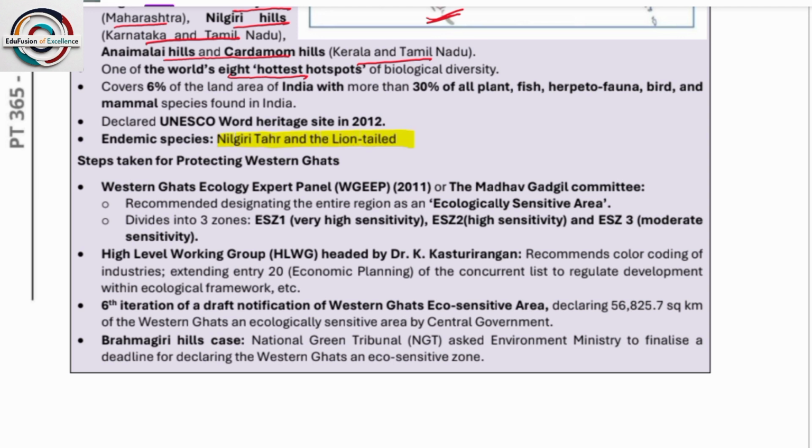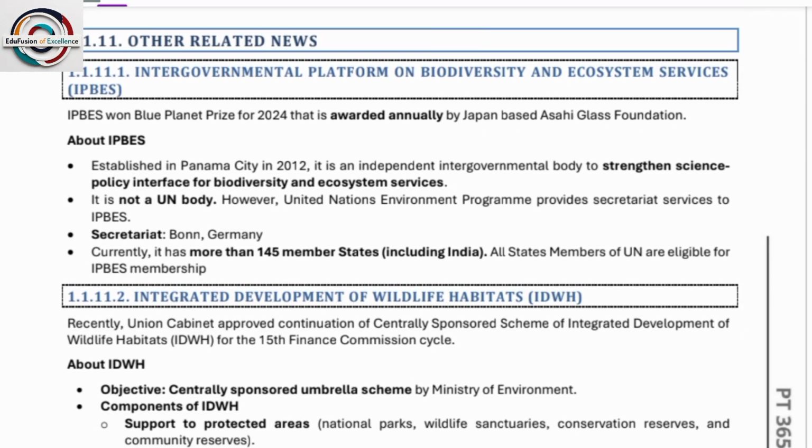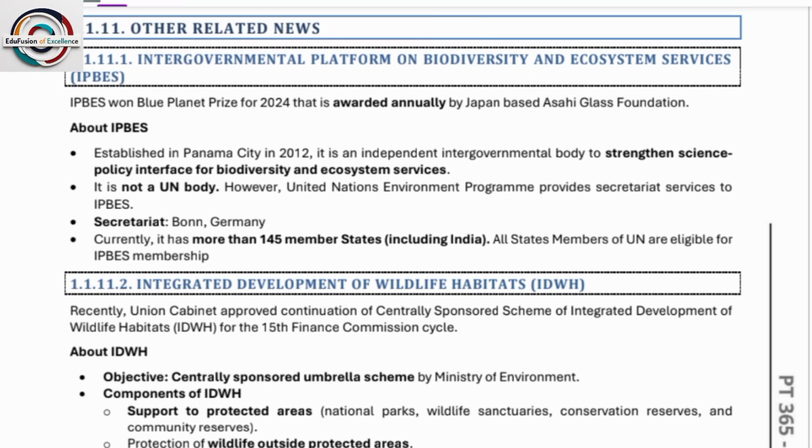So what are the endemic species? Nilgiri Tahr, lion-tailed macaque. So next, other related news. The Intergovernmental Platform on Biodiversity and Ecosystem Services won the Blue Planet Prize for 2024, which is awarded annually by the Japan-based Asahi Glass Foundation. So please remember who has been awarded the Blue Planet Prize: it is the Intergovernmental Platform on Biodiversity and Ecosystem Services.